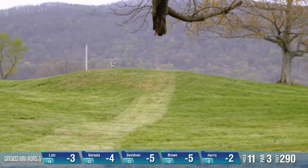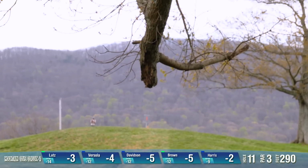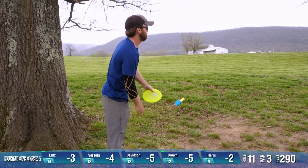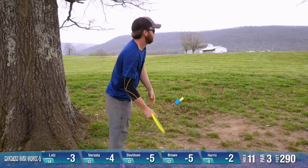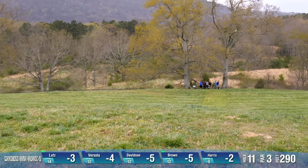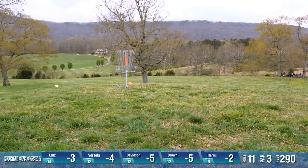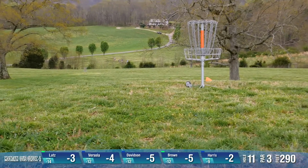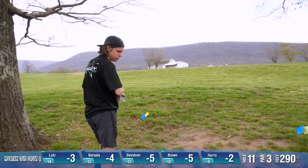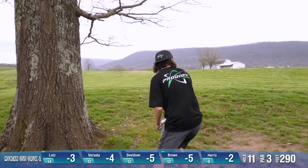Brandon going with the backhand. That's got a little more skip potential than the sidearm, but he ended up crashing into the side of the hill there and leaving himself a pretty manageable putt. Yeah, you really just want to find yourself somewhere on this hill. That's looking a little bit wide, but it got a nice straight skip. That thing must have been really overstable because it had like no glide to the right. It just kind of fell straight down.